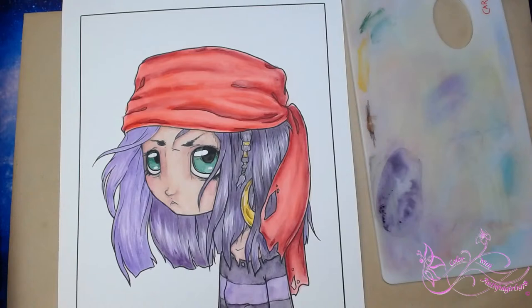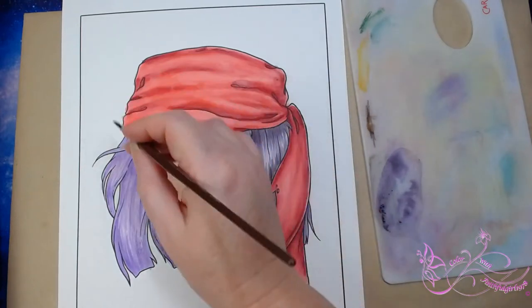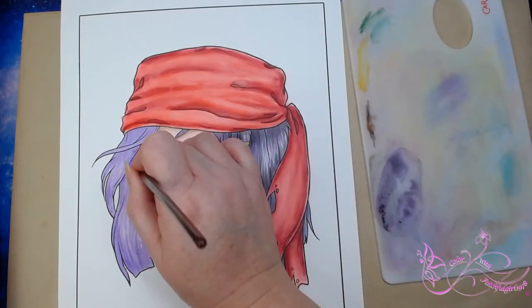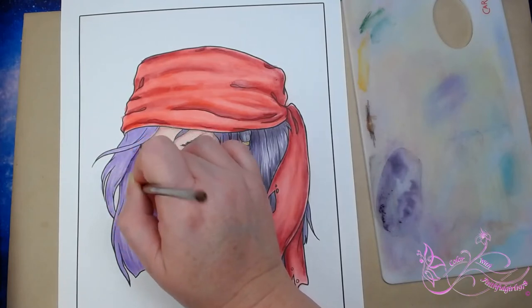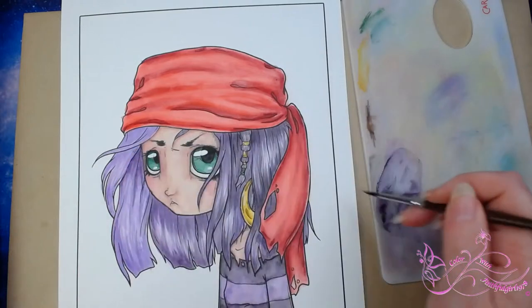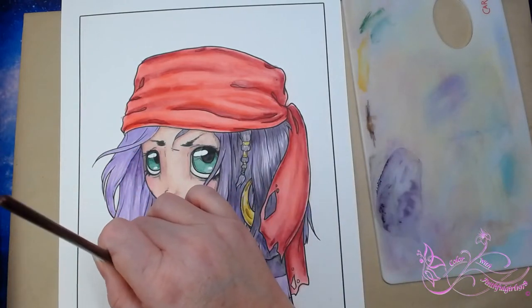We're going to add more purple. We just had to add a little bit more depth to her. So we need contrast. So we can come back in and add some more of that mauve over the top and brighten it back up again.